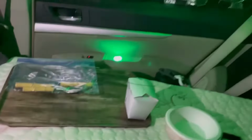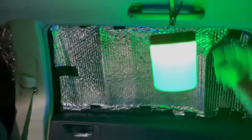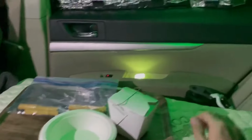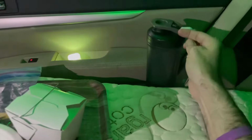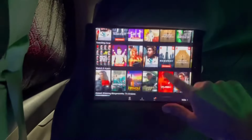Okay, so here I am sitting in the back. This is a point of view. I got my lights on and the doors. I have my hanging lamp right here, which I hang right here on the bungee. Okay, I've got my dinner, which I'll be making in just a second. I got my water full up, ready to go. This is my entertainment. I got my Netflix right in front of me.